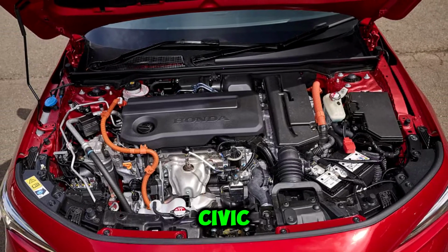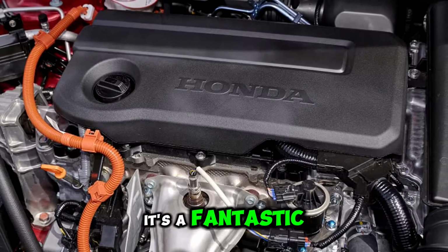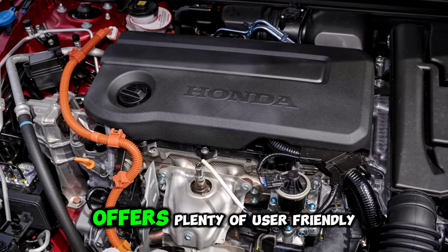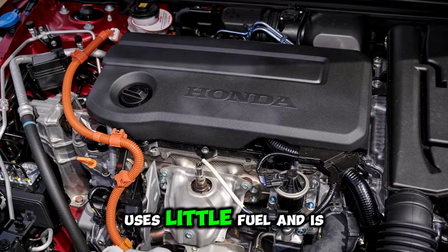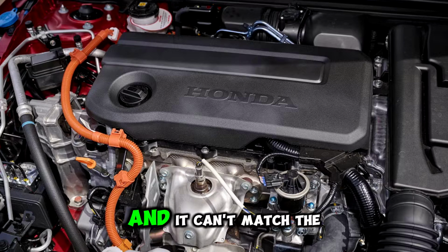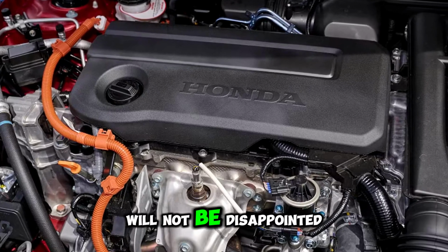Should I buy a Honda Civic? It's easy to dismiss the Honda Civic on price alone, but if it fits your budget, it's a fantastic small hatch that is a pleasure to live with and drive. It's spacious and classy inside, offers plenty of user-friendly technology, is fun to drive, uses little fuel, and is affordable to service. The high purchase price will be a turn-off for some buyers, and it can't match the feature list of rivals at this price. But customers willing to pay the cost of entry will not be disappointed.